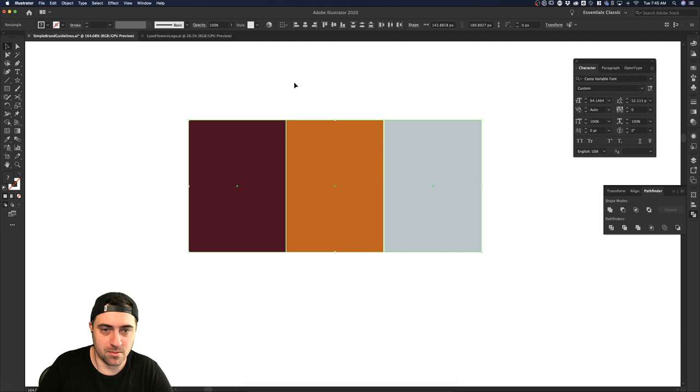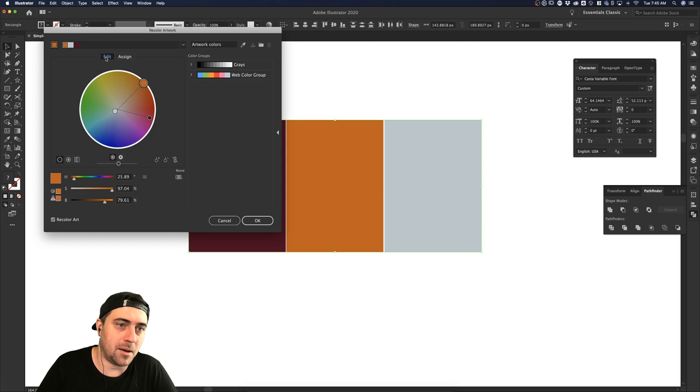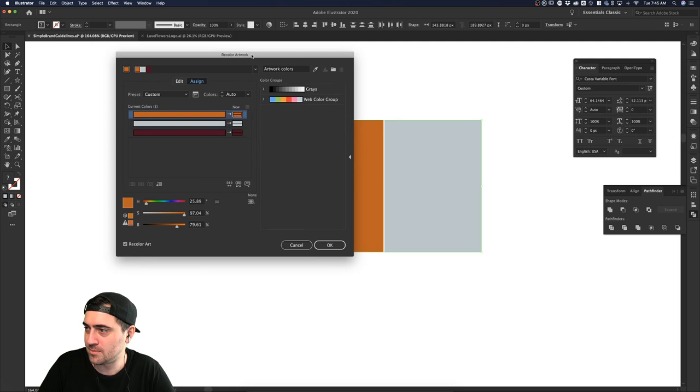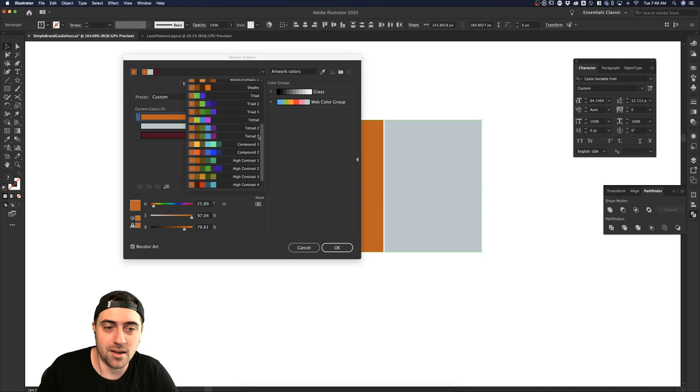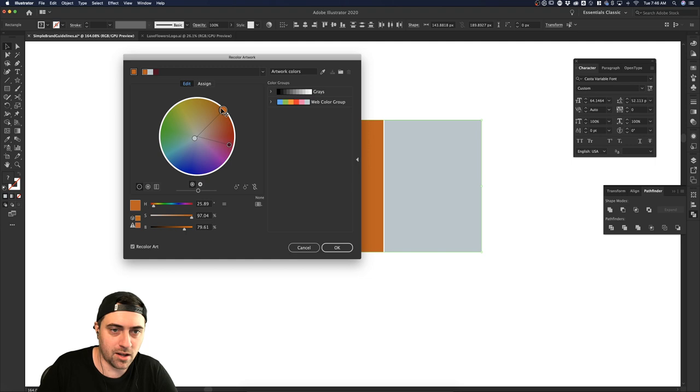We can actually look at the edit wheel. Sorry, the harmony rules up here. And then that will help you kind of decide what you want to do. So we've got different color palettes we can choose from to begin with. So if we like that, that's fine. Or we can just edit this one color. We can go to the color wheel and we can just spin things around. So if I want to bring it in, I can do that. I can increase the brightness. I can decrease the darkness, all that stuff.